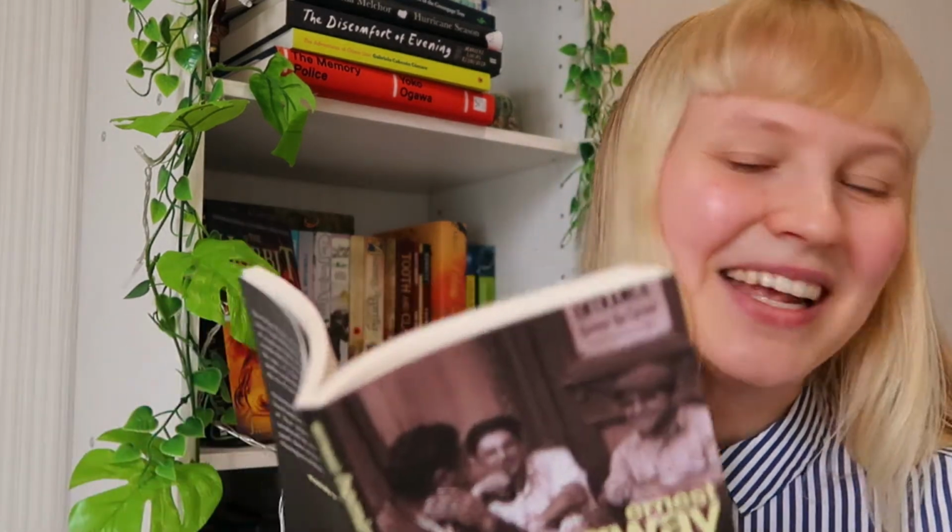Accept the wife. This is going to be the first line. Accept the wife, I said. Great. Great start to a book. What a gripping first line of a book. Like, you just want to read the whole book after this line.